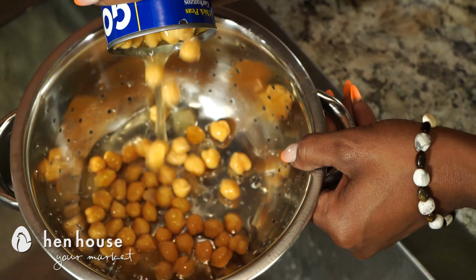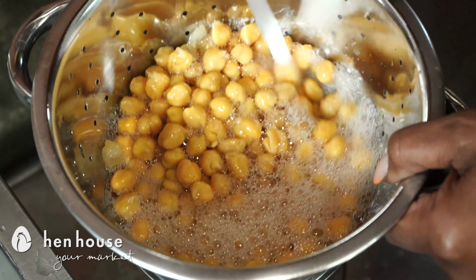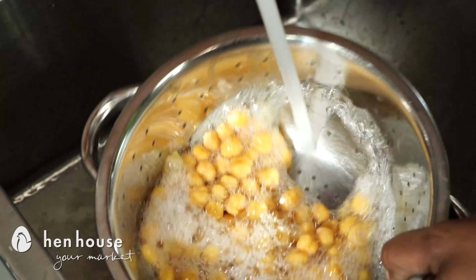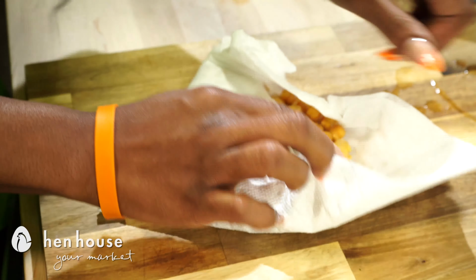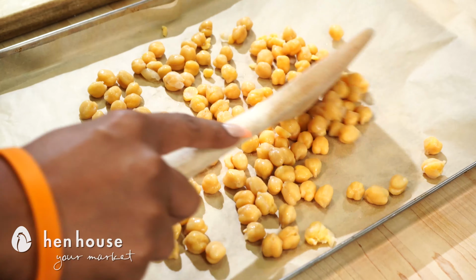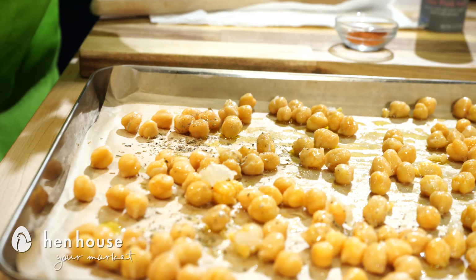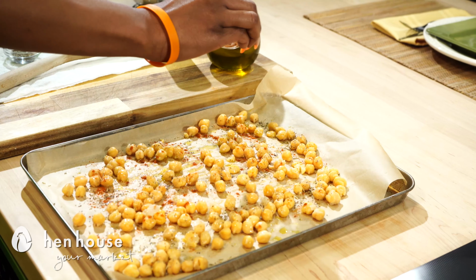Let's start by preheating the oven to 400, and we're gonna line our cookie sheet with parchment paper, okay? You're gonna take your chickpeas and drain them from the can in your strainer. From there, you're going to go ahead and lay the chickpeas out on the parchment paper, drizzle some oil on there, and some of your pink Himalayan salt, okay? A few other things in there.